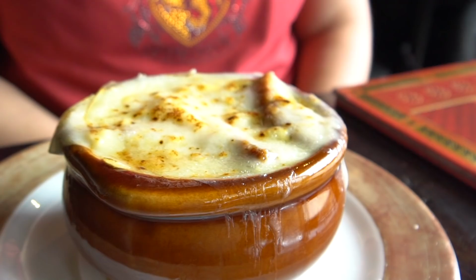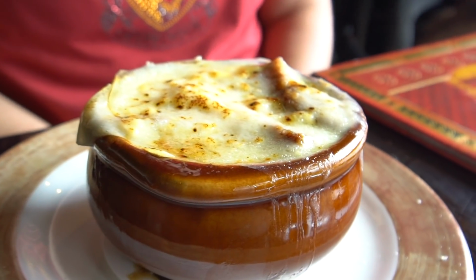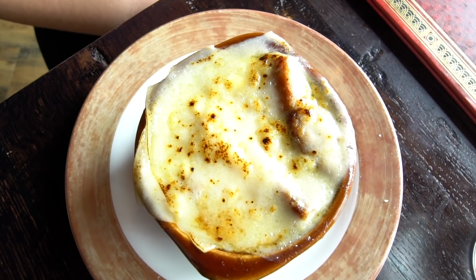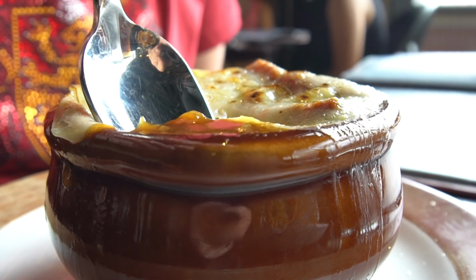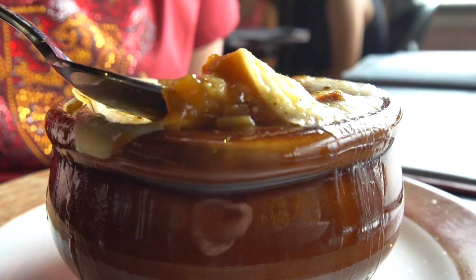Our appetizers have arrived, and I got the French onion soup. It sounded really good, so I figured I'd give it a try. It's one of my favorite things. It comes with croutons, Gruyere cheese, caramelized onions, and then it's in that classic beef broth. It does also have some Parmesan on top, which is a little bit different from a typical French onion soup, but oh my gosh, was it delicious.